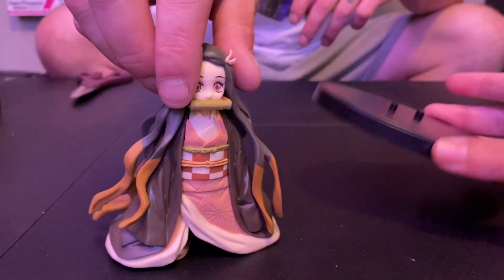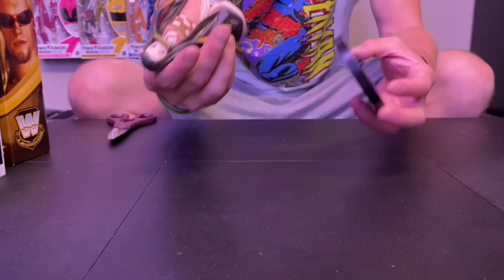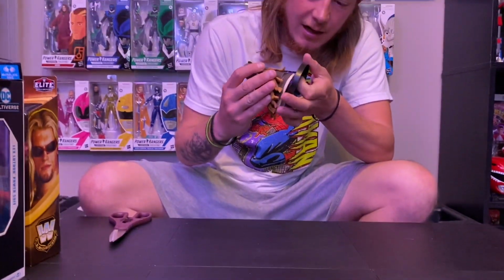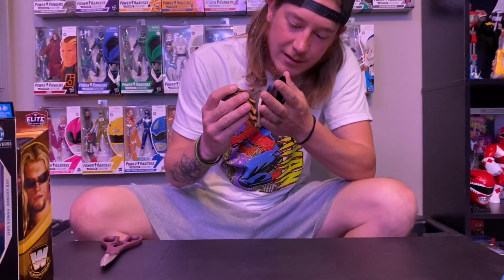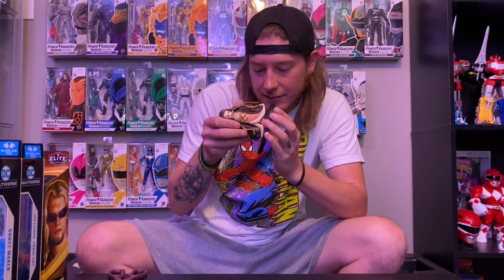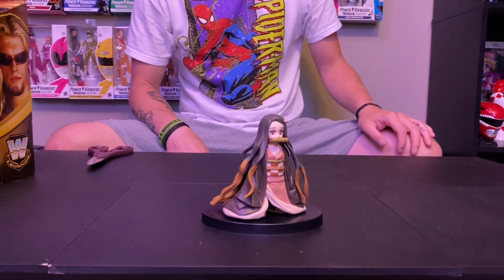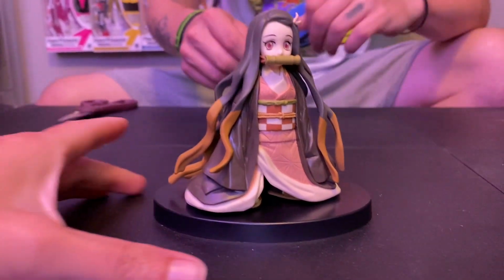Nothing crazy. Why would you put her on the stand? Yeah, I don't know. You don't need the stand. But there she is, and her feet do have holes. Let's see. Her feet are like off here, so I don't know. Yeah, it goes this way. There it is. Just gives it a little bit of a base. It kind of looks good because it's black.